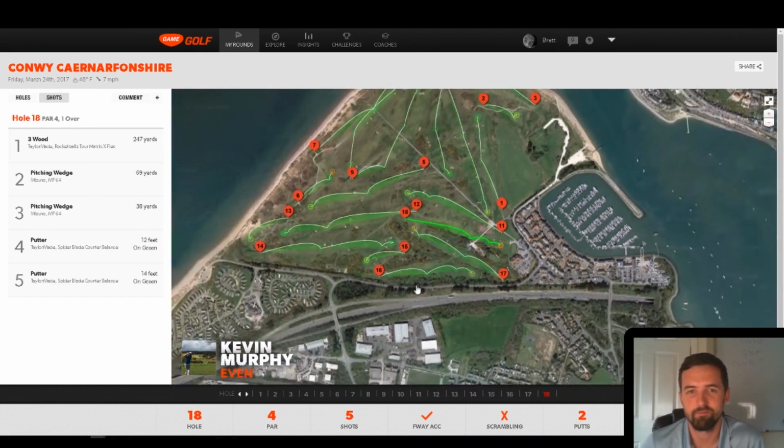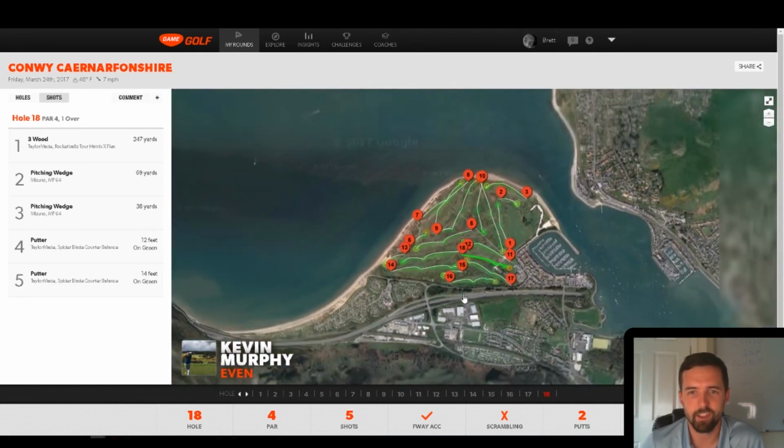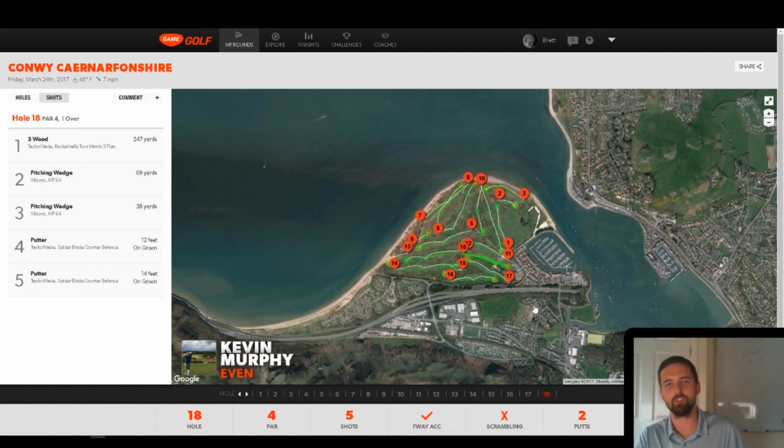So yeah, that's the Conwy golf course. If anyone is unfamiliar with Conwy golf course, it's on the north-west side of Wales. Absolutely beautiful course. Just YouTube it and you will not be disappointed at all.